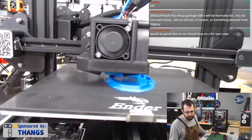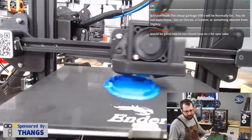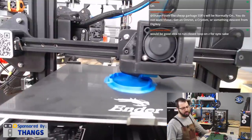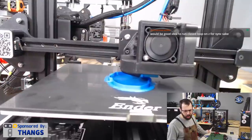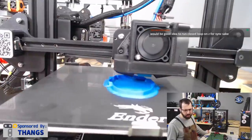See here, Chippy Boy. Dave, I don't think I'm gonna go with the Chippy Boy. We'll see. Explanation on always on SSRs and the other SSRs that were mentioned.